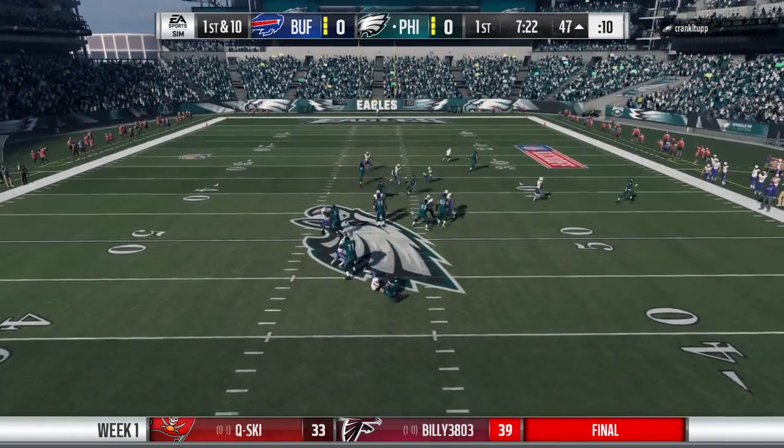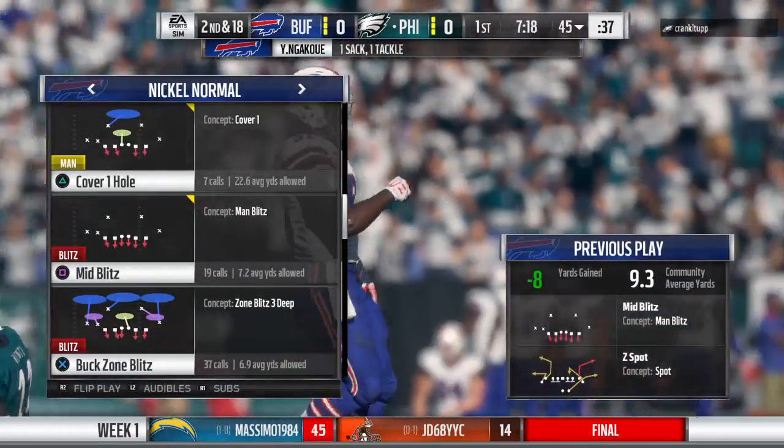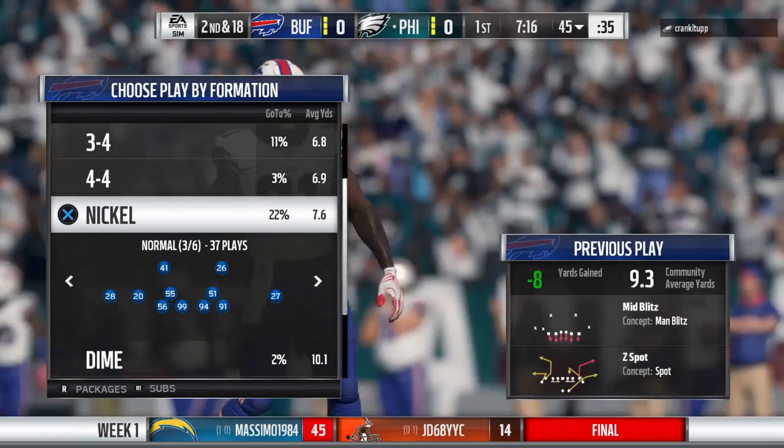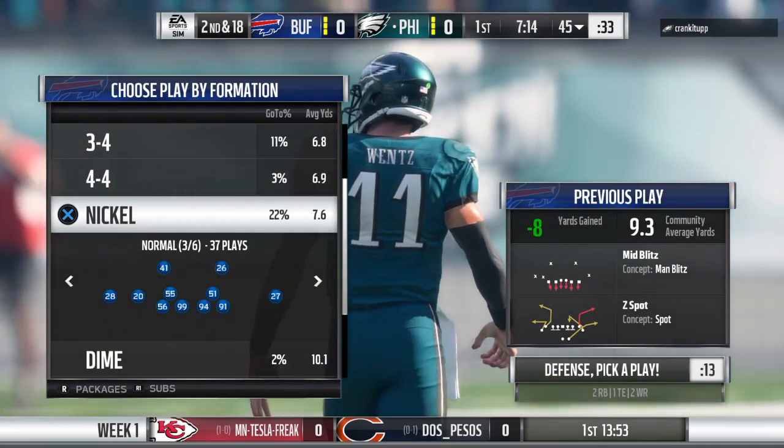Throwing on first is Wentz. And no escaping this time as he'll go down. They got him for a sack. Ggfl in there to drop him, and it'll be a loss of about 8.